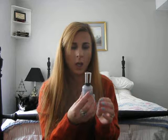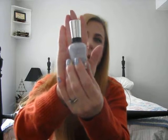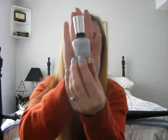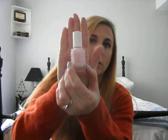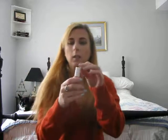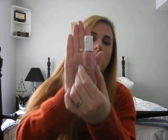I have this gray one. No, it's a lilac. It's a lilac and it says I Like You, and it's a Sally Hansen complete salon manicure. Then I have another Essie one. This is very cute. This is called Hi Maintenance. That's sometimes how I am. Then we have another Essie, and this is Eternal Optimist, and I love this color.